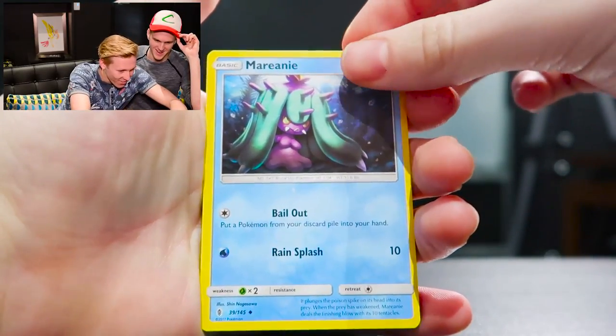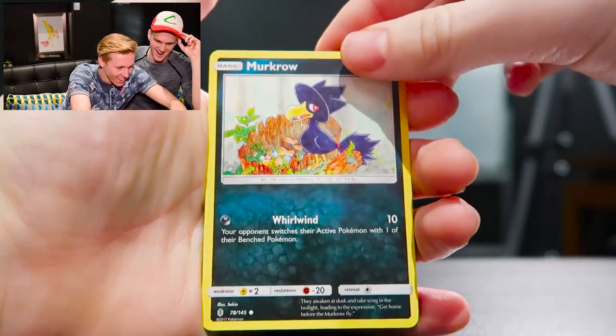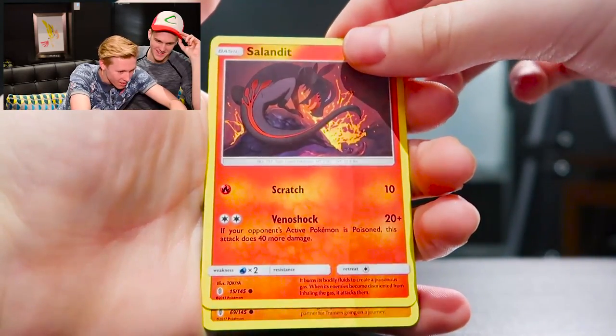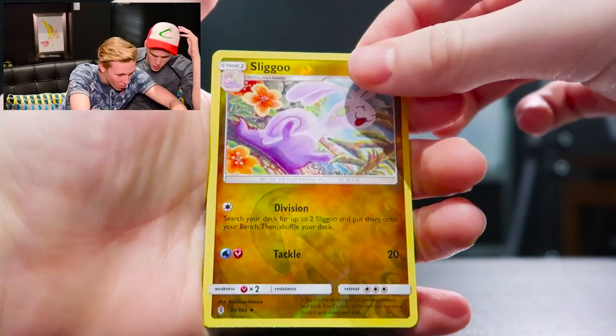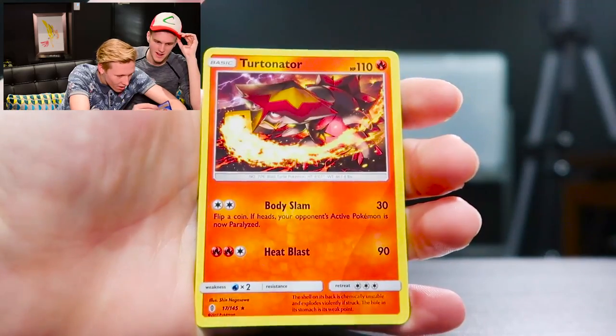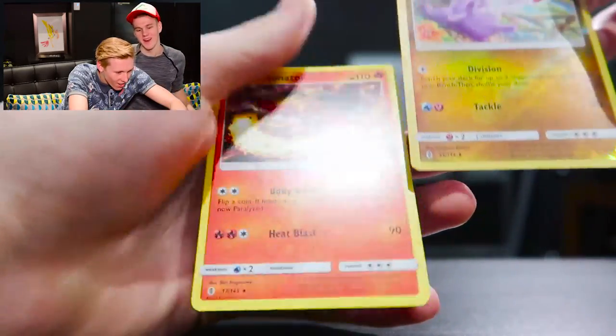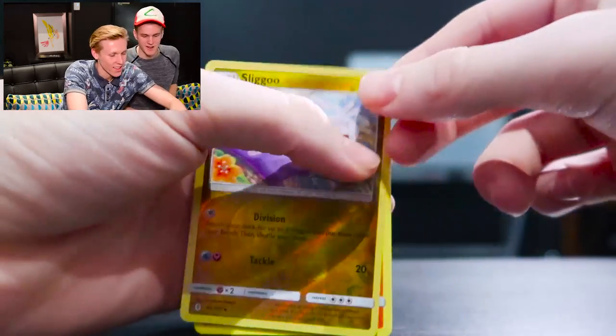Whimsicott. Marill. Yeah. Vanilla ice. The ice cream. Murkrow. Salandit. Nose pass. Talonflame. Oh, reverse rare Gligar, so it's only uncommon or common? Uncommon. And because that's only a reverse uncommon, you're taking another L. 2-0. Are you serious? Yeah. Because I get a reverse rare and you get a reverse Pokemon uncommon.